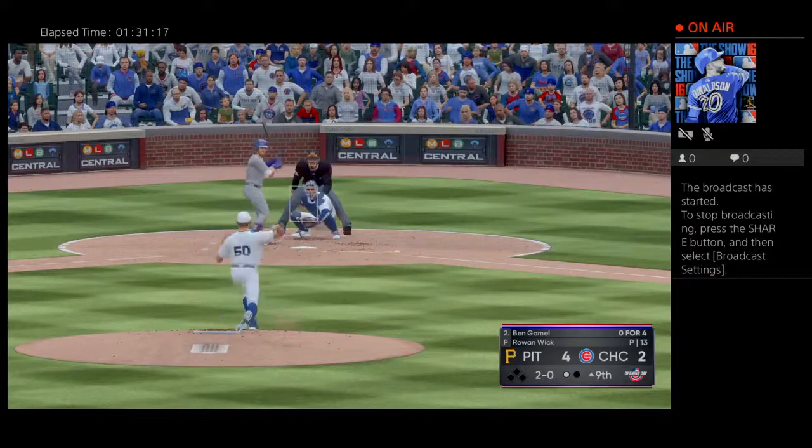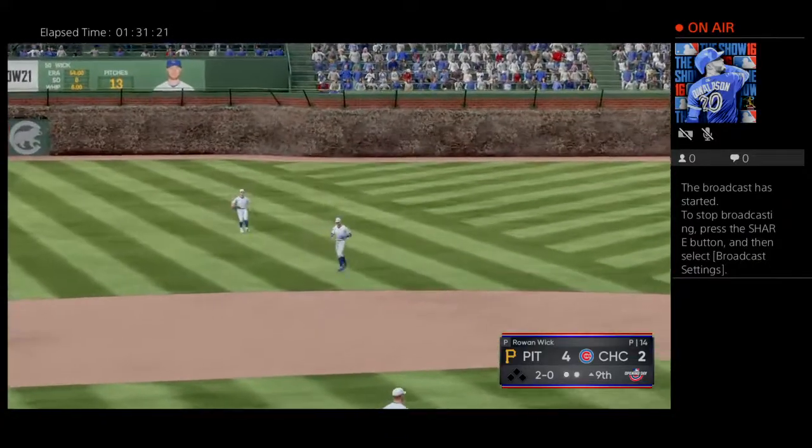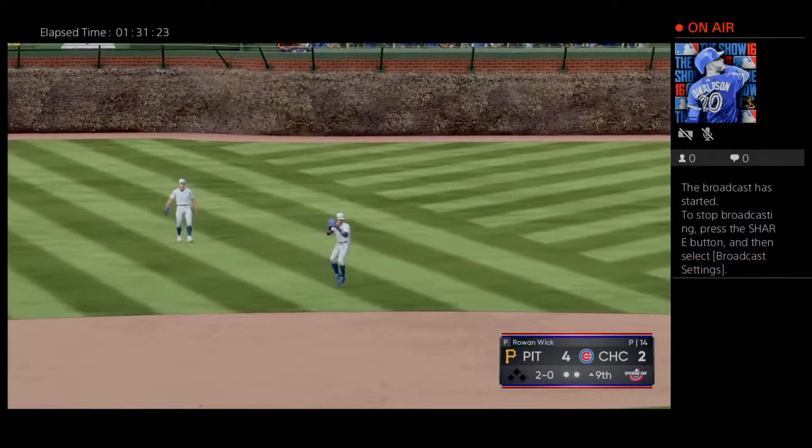Here he comes on 2-0. Here's a blooper out toward left center. Bryant shading to his right. Two gone.